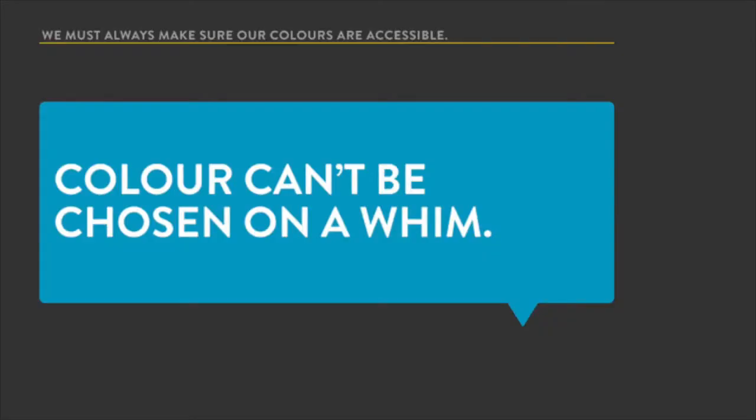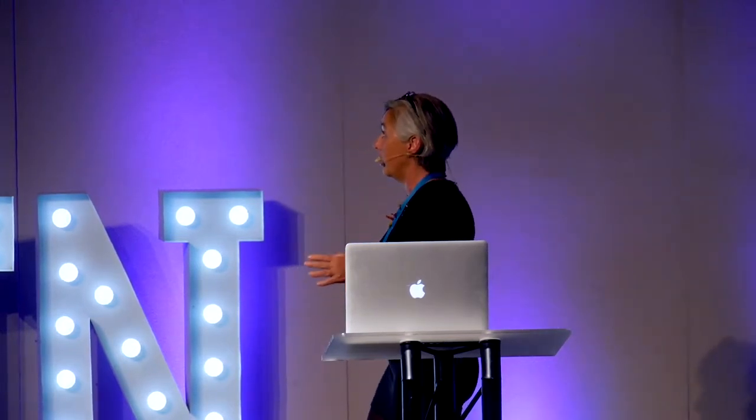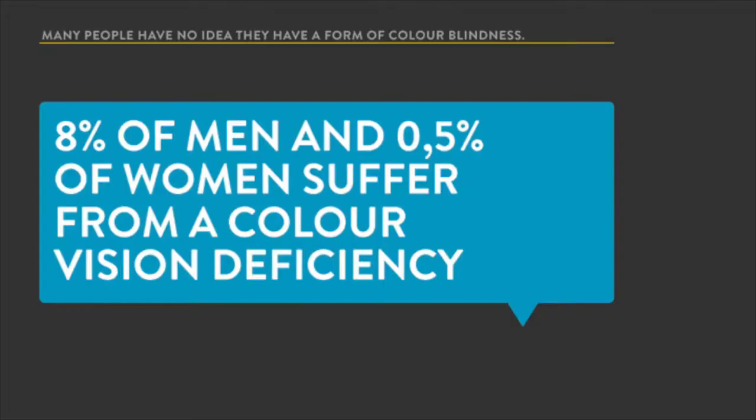Then color can be chosen on a whim, and we must make sure that colors are accessible, and that's why you cannot rely on hue, because as we were saying, color blindness depends on hue and not other factors. So many people don't even know that they're suffering from a form of color blindness. In my family, we found out that my brother, when he was going to a wedding, was desperate to wear a tie that looked horrendous with his suit because he was convinced it was a red tie. We're like, it's not red.